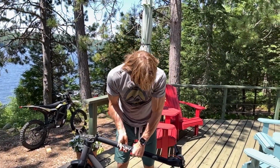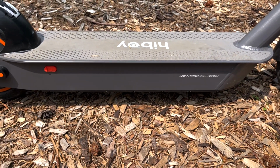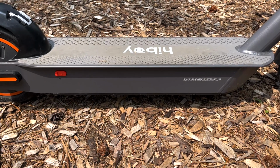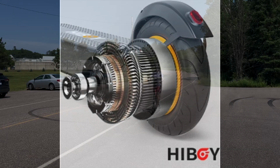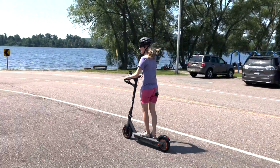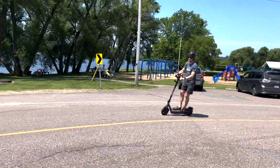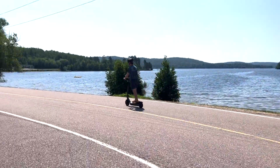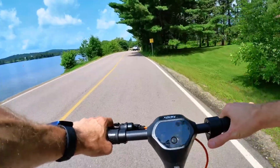Great little vehicle. The HiBoy S2 Max sports a good-sized 48-volt, 11.6 amp-hour battery mated to a pretty powerful 500-watt hub motor, which is programmed to give you 3 riding modes: Eco, Daily, and Sport. Eco gives you a top speed of 16 kilometers per hour, Daily dials it up to around 25, and Sport propels the scoot to a top speed of 31 kilometers per hour or 19 miles per hour, faster than most people can ride a bicycle.